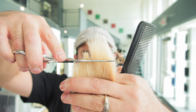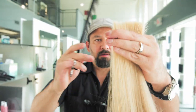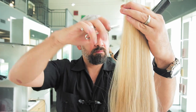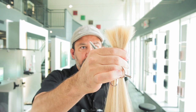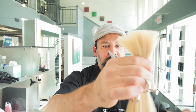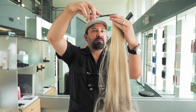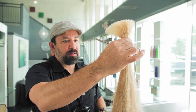See? Watch this. Look at these ends. How nice and straight that is. Watch. Look. See that? Look straight. See the difference? See that? So if you notice why you're not getting any bend in your hair, it's because you need to trim your ends. There you are. Nice and clean.